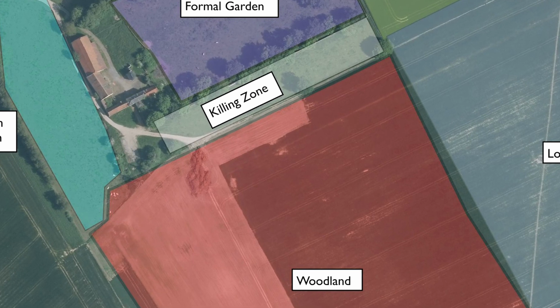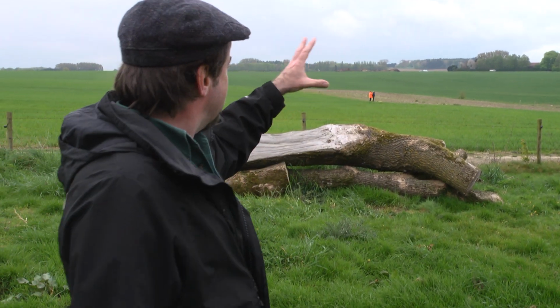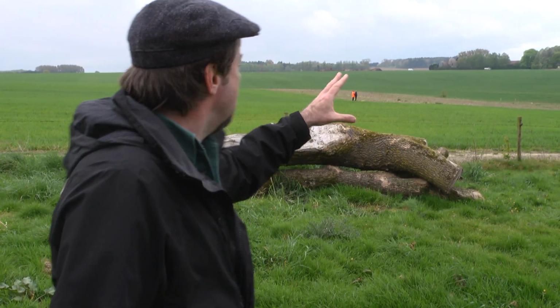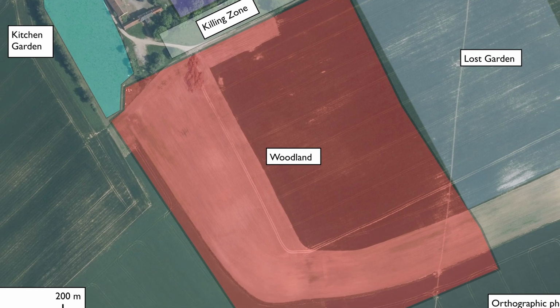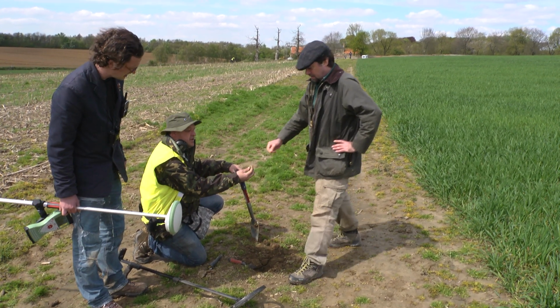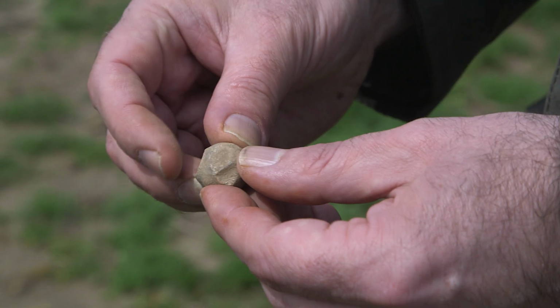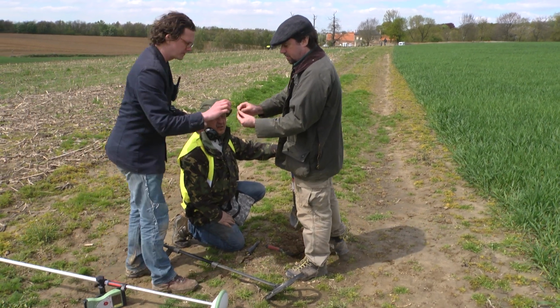I'm standing in what we're calling the killing zone, where we would have expected a lot of musket balls. I think we found about 2 on the first day. That was very disappointing. But as we moved away from the buildings, the scatters got slightly denser. And when we were down at the end of that open field, which would have been the southern end of the wood at the time of the battle, we came across a concentration of both British brown bess musket balls and French musket balls mixed together, indicative of a very close range firefight.